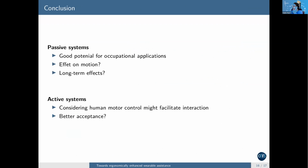So to conclude my talk, passive systems have a good potential for several occupational applications, but there are still remaining questions about how they affect the motion, and especially in terms of long-term effects, how they affect you, your motion and your body. And regarding active systems, which have different benefits, when you're controlling your system, looking at human motor control as well might facilitate the interaction, and so possibly help get a better and easier acceptance of the system by the users.